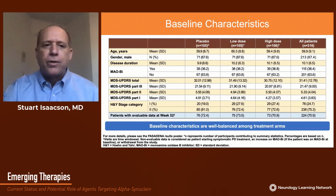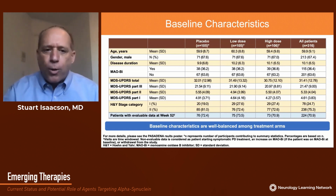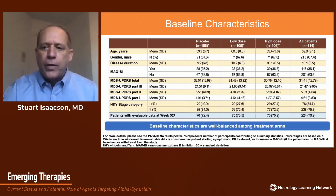Baseline characteristics revealed an early population of patients who are approximately 60 years of age, 70% male, with the average disease duration under 1 year. About a third were taking a selective MAO-B inhibitor. Their total MDS-UPDRS scores were in the low 30s. Their Hoehn-Yahr stages were 2, and some more patients were in stage 1.